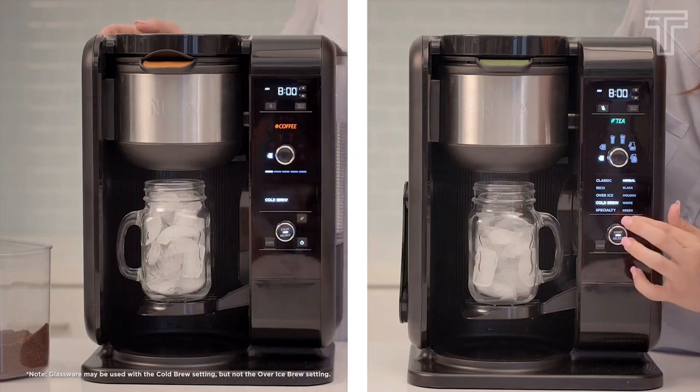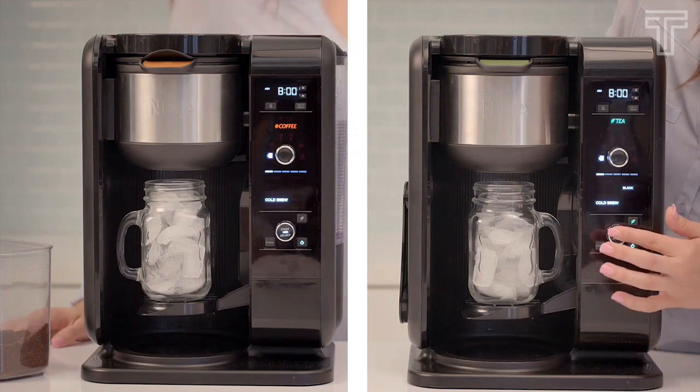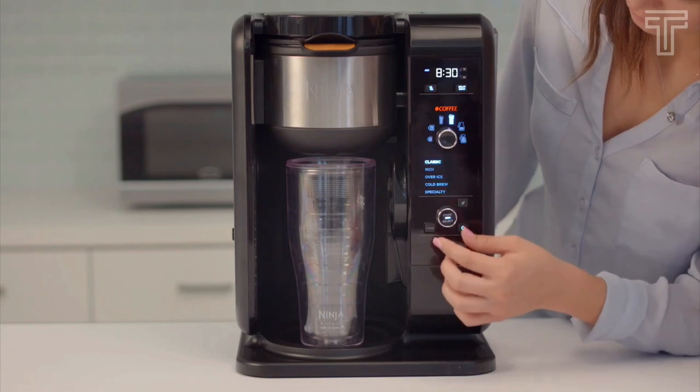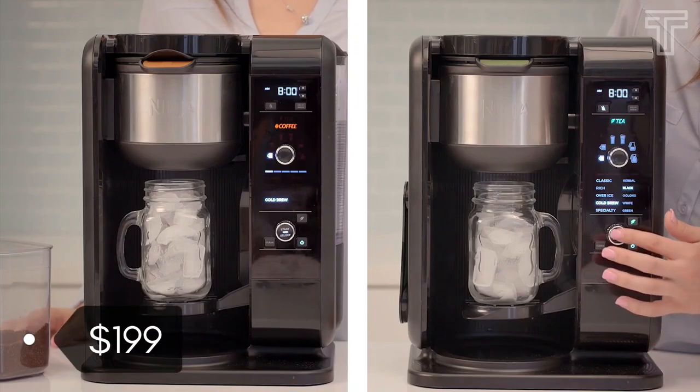Also, 5 brew styles are included. Choose your strength with classic, rich, over ice, cold brew, or specialty. And also 6 brew sizes are there. Brew anything from a single cup or travel size to a half carafe or full carafe in your coffee maker. It costs about $199.